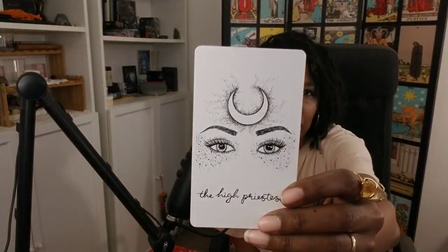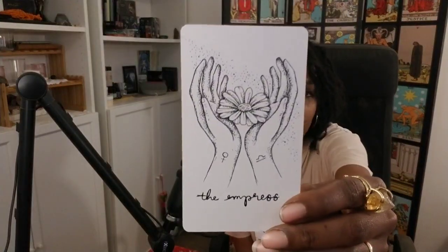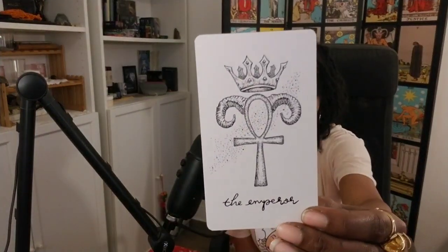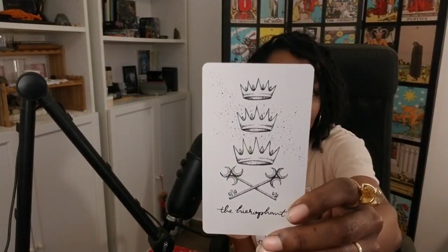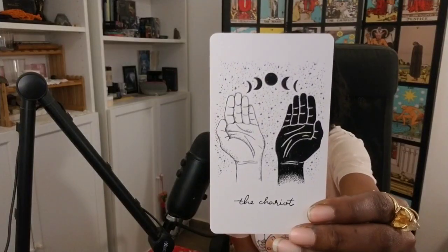I have very few white space, black and white decks in my collection, so that's what drew me to this. This is like modern depictions. It's beautifully hand drawn. It's just glorious, really. I could see myself working with this deck a lot because it just feels like a fresh perspective. Like here's the Chariot. Look at that. Here's Justice.